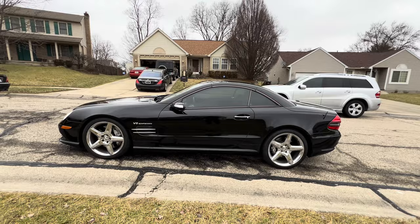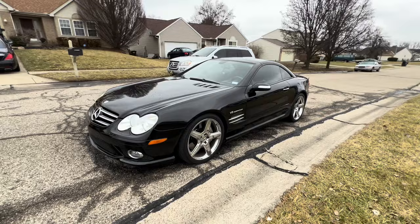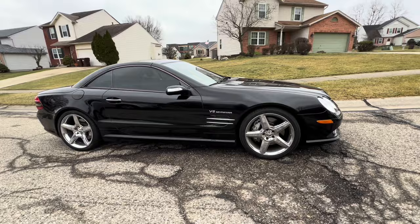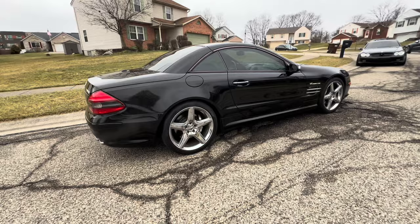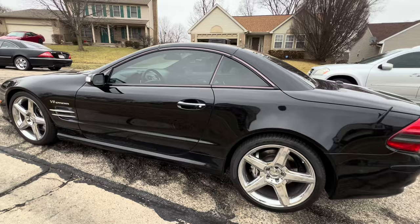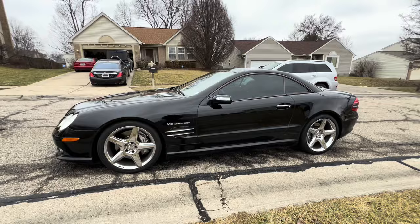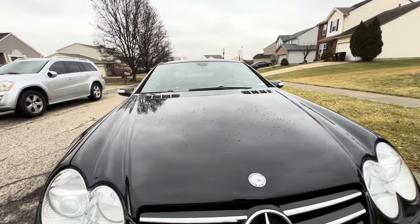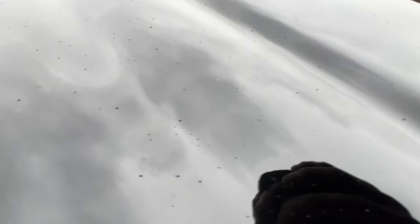Let's take a look at her one more time before she gets loaded up. Before the truck arrives and we load her up. This car doesn't have a scratch on it. And I'll make sure the owner knows that. When it left here, not one scratch. The paint on this thing looks like it just got painted. He has kept this thing in such great condition. This is such a beautiful car. This is a perfect example of an SL55. Look at that paint, guys. It's like glass.